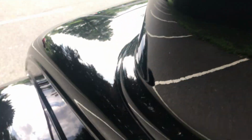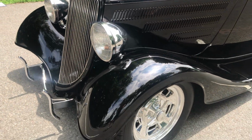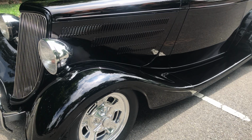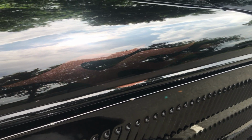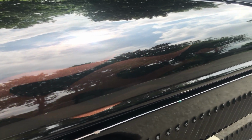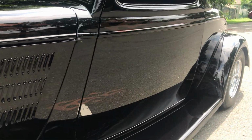But if you get up close, and again, I don't know how this is going to come out on camera, if you get close and get in the sun, you can see the red, the cherry metallic, and it does look really cool, because you can only see that dark red color in there at certain points. Another thing is that there are these copper ghost flames on the side. On each side of the vehicle, you have a set of ghost flames up here, as well as ghost flames down here.